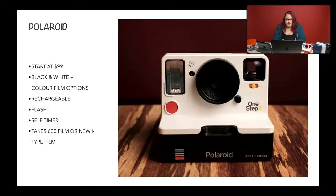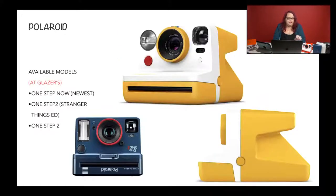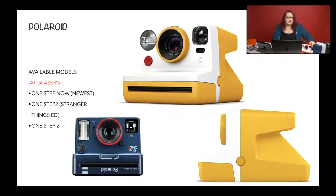So this was the first new One Step I got, but I recently just picked up the new Polaroid Now. I, of course, had to get a red one. As you can tell, I like vibrant colors. I will say I do like the yellow one that's on the slides, but I went with red because I love red. And there's several other colors available.